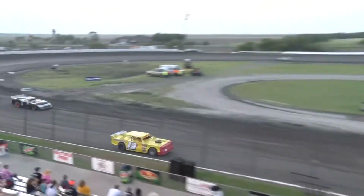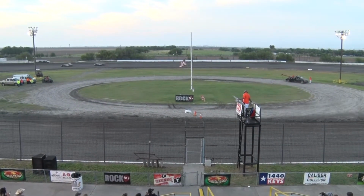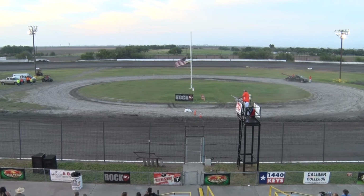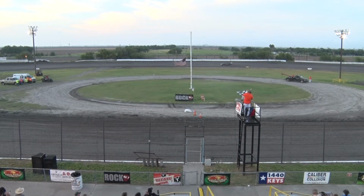Bill Stevens going to hang on for the heat race win. Arce going to come across the line in second in dramatic fashion, taking the scenic route through the infield there. Third spot going to go to Freddie Vanhoy. Then it's Gary Hunter, Howie Marks, and Dakota Farquhar going to round out the field.